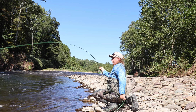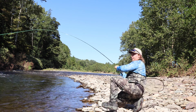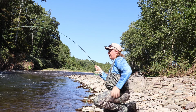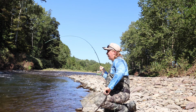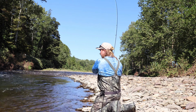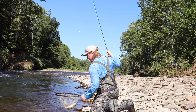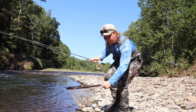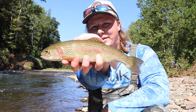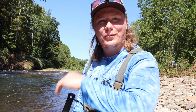There's one. That's a nice fish too. Gotcha. Another nice rainbow. There he is. Pretty nice start. Doing pretty good so far. Hopefully we keep this pace up.